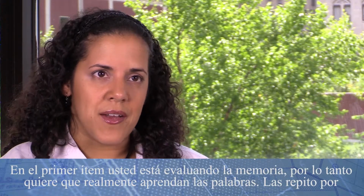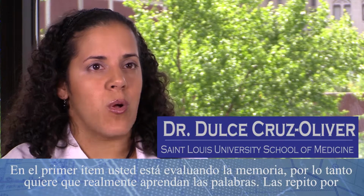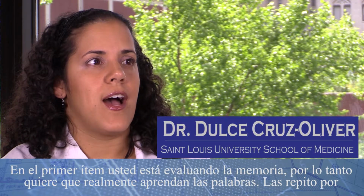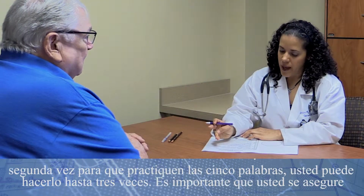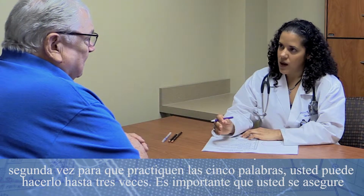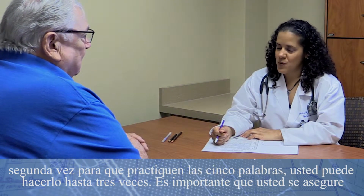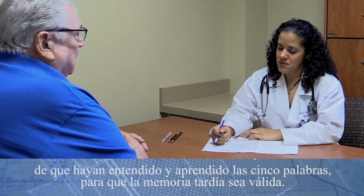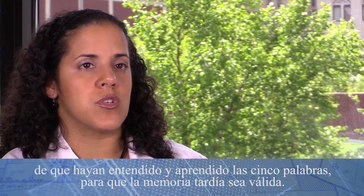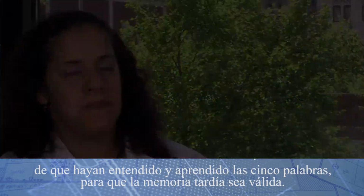So in the first item, you are testing delayed recall, so you want them to really learn those 5 words. I ask them for a second time to practice with me the 5 words, and you can do that no more than 3 times, but it's important that you ensure that they learn and understand what you are saying, those 5 words, so in that way the delayed recall is valid.